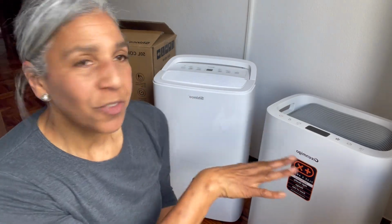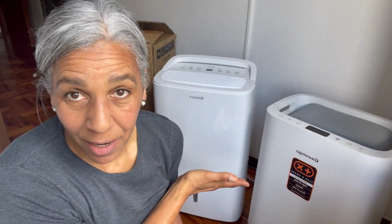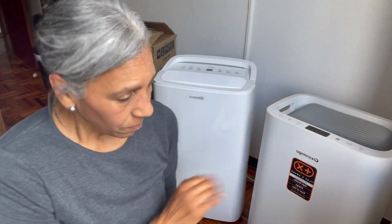And with the noise level, obviously they're comparable to a fan because it is a fan inside. I've never used a dehumidifier before, but it's a fan. So if you don't like a fan noise, you won't like this noise. They do have a low or night mode where the fan is quieter for the night. Also, the display light turns off for the night so that you haven't got a light in the room. But I'm going to tell you something about the fan noise later on.